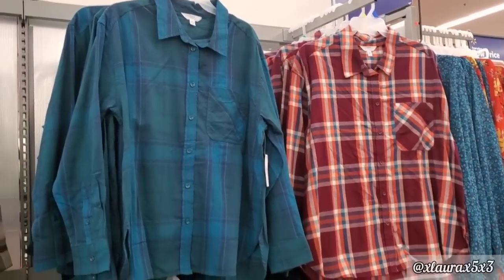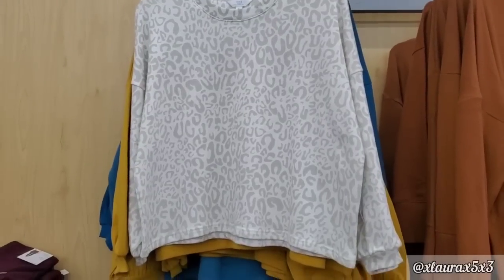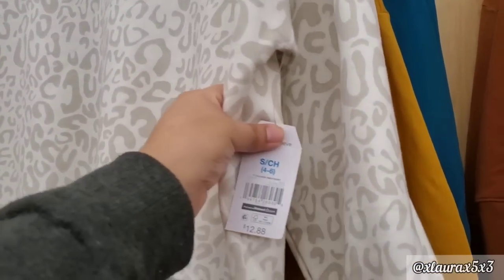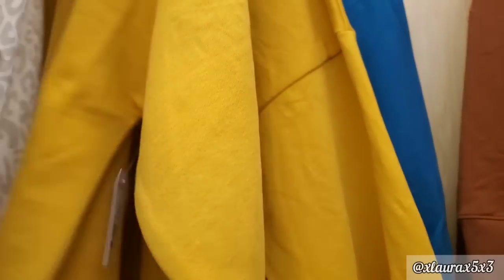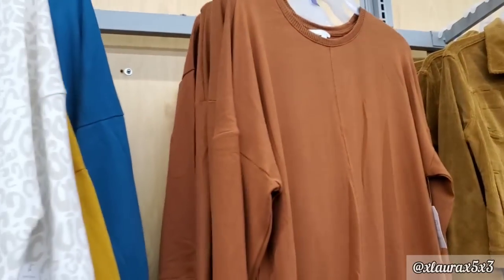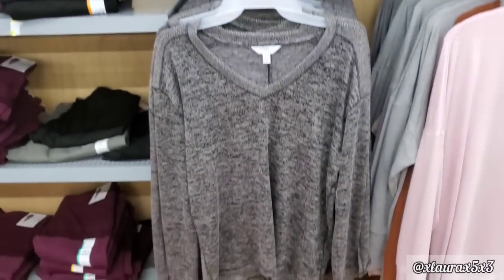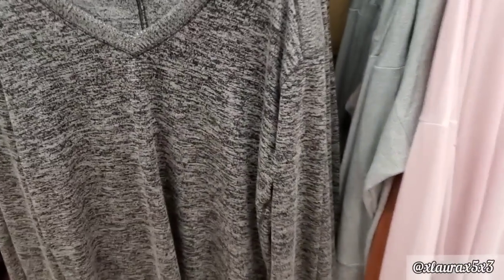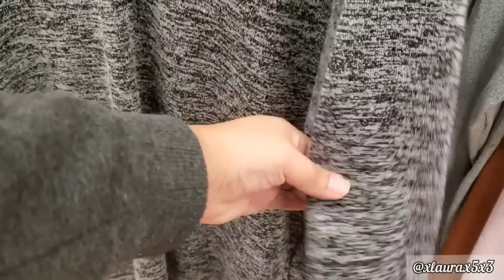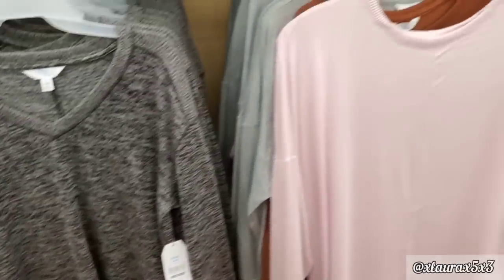It also comes in these, which are also by Time and True. These are priced at $12.88. They have some different ones in the back. These were so soft. Wow. These are priced at $9.98. They are also by Time and True.